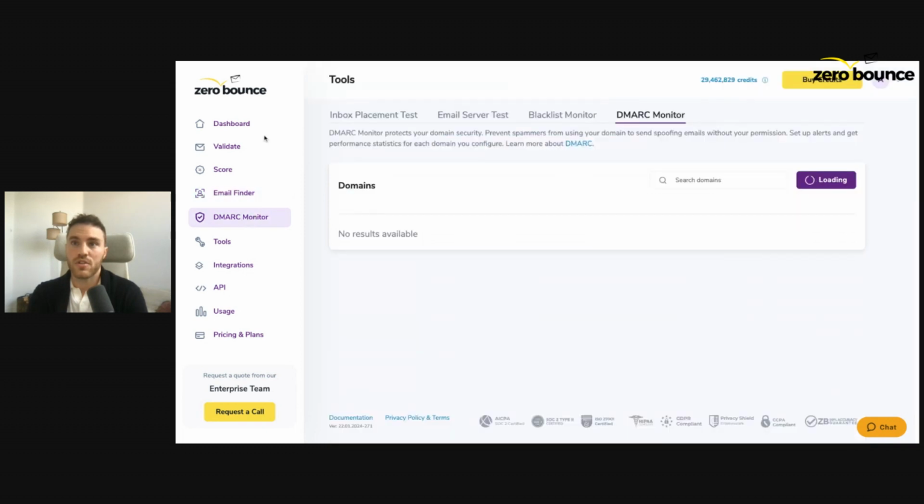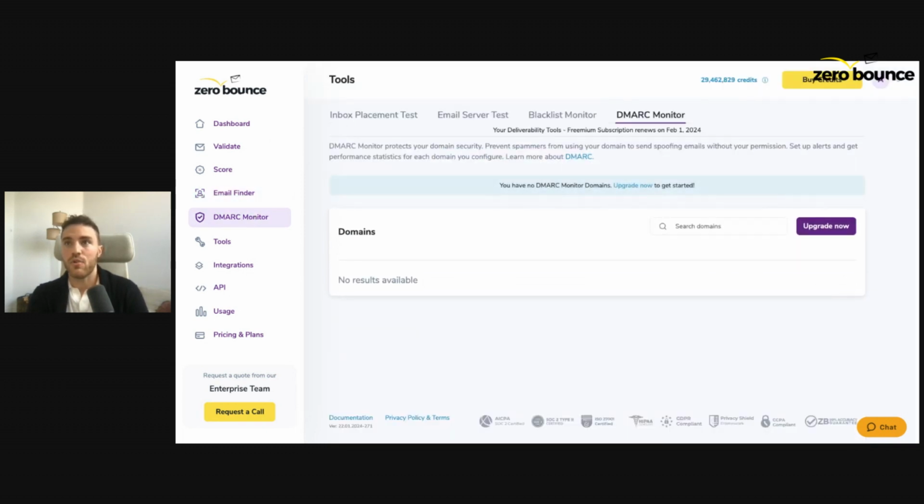The next thing we have, which is also extremely popular now that Google and Yahoo have changed the rules, is our DMARC monitor. Some of you are now including DMARC policies in your DNS. With the monitor, you can monitor what is going on with your domain to see if anybody's trying to spoof it or use it in a way that's malicious and can do damage to your domain. Setting up the policy doesn't really do you much good if you don't know what's actually going on. If something's happening, okay, great, but you've got to know what's going on. And with this monitor, that's possible.